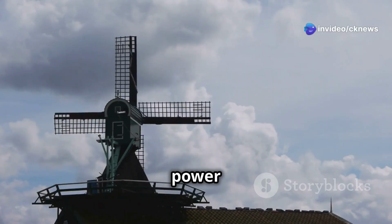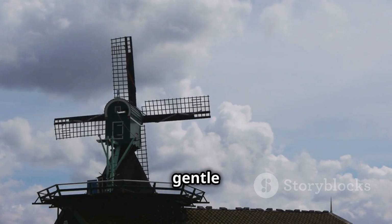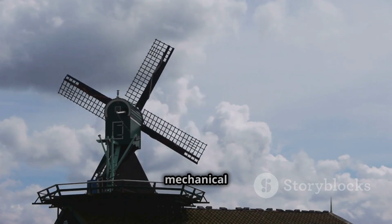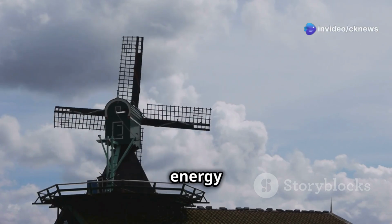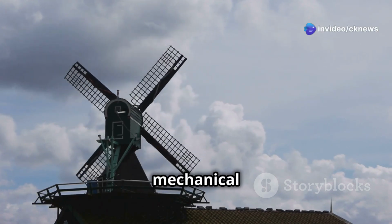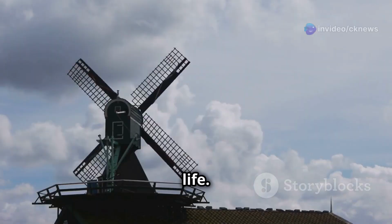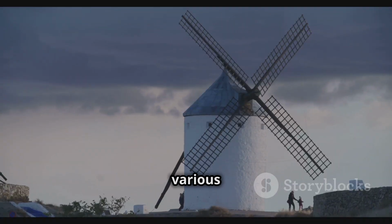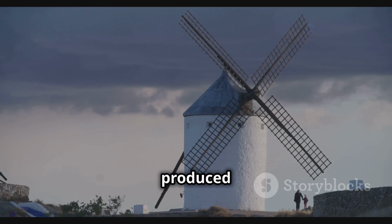They harnessed the power of the wind. The wind, a force of nature that can be both gentle and fierce, was tamed by these mechanical giants. The rotating blades of the windmills captured the wind's energy and converted it into mechanical power, driving the pumps and mills that were essential to Dutch life. These towering giants were used for various purposes. They drained lakes, ground grain, and even produced oil.